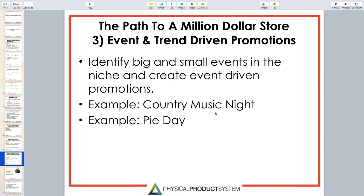Well, you need to do that same thing and capitalize on those same things with the people you're selling to. So the other night in the country niche, there was the CMA awards, right? I don't know if any of you guys are country fans, but there was a CMA awards, and you could create a campaign that doesn't sell CMA stuff, but you think about it if you talk to that, right?